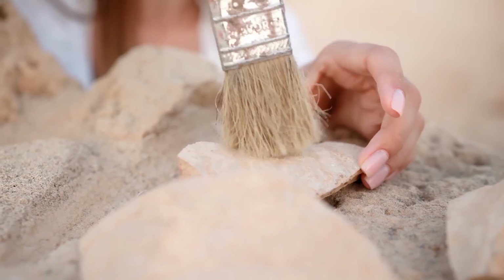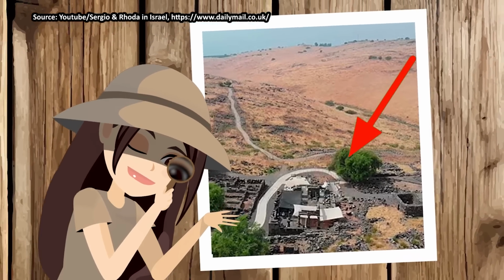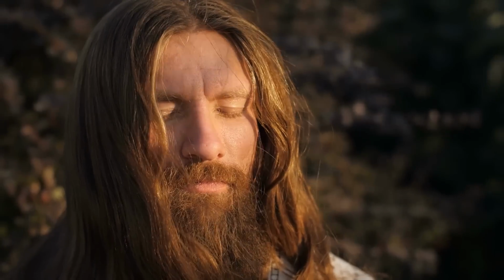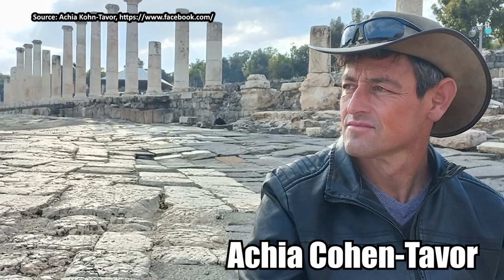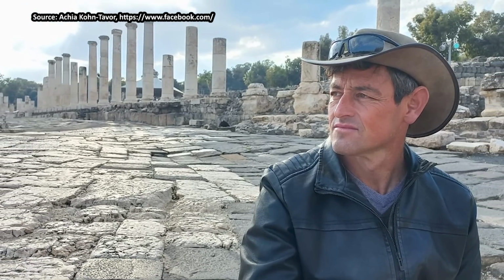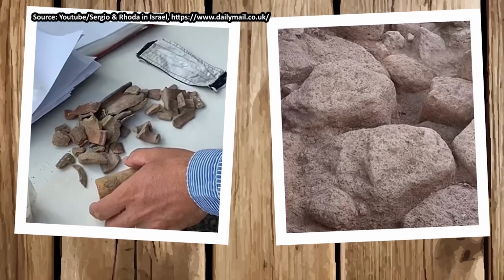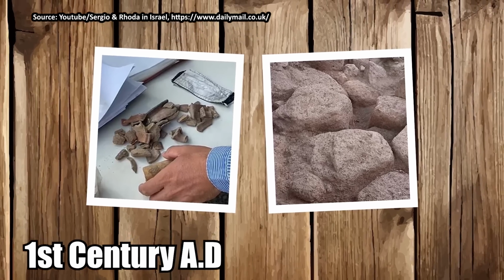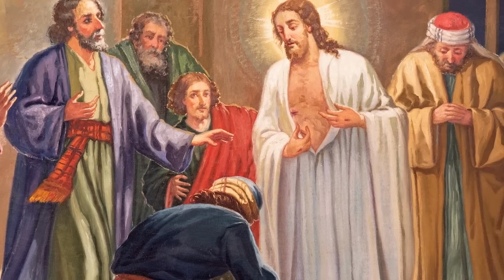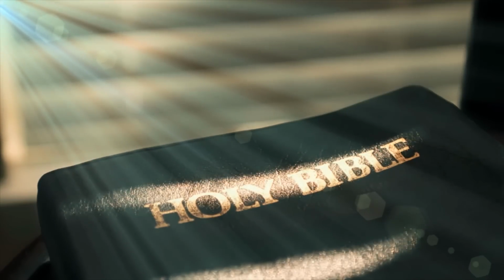While excavating the synagogue from 380 AD, the team of archaeologists found the ruins of an even older temple. This older temple dates to the era of Jesus Christ. Lead archaeologist Achia Cohen-Tavor from Dagesh Tourist Archaeology called the discovery groundbreaking. The team found giant boulders, pieces of pottery, coins, and other evidence of human habitation from the 1st century AD. The temple was in use when Jesus had his ministry and his apostles. This is one of those times where archaeology matches perfectly with what the Bible says.